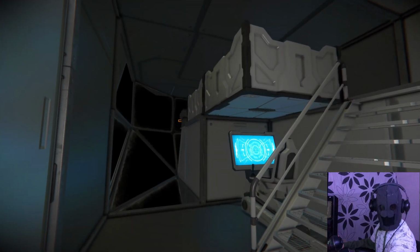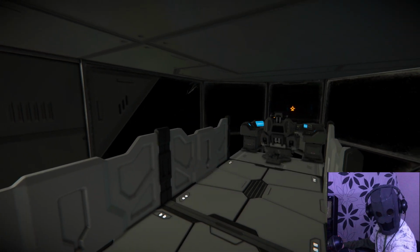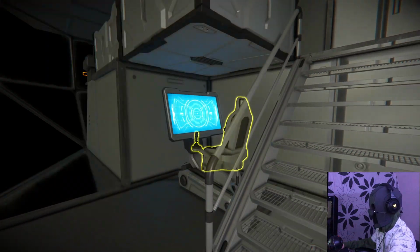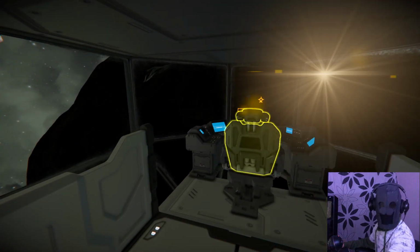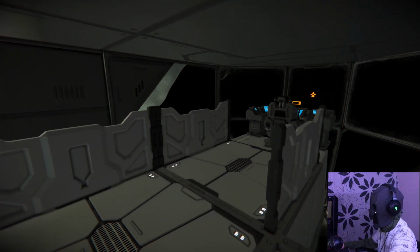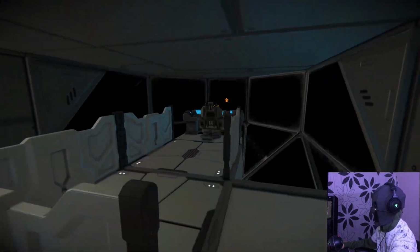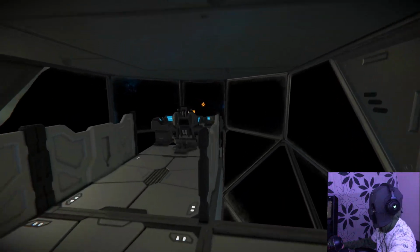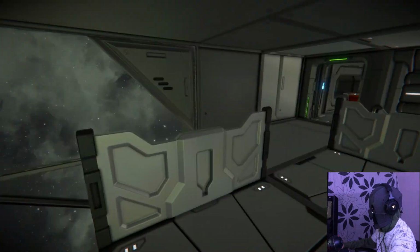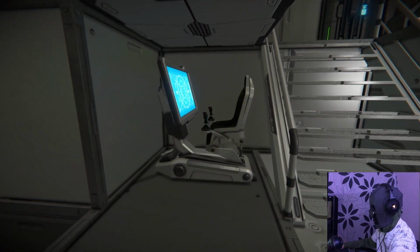So when we come out, unlike the original design, this Corvette can house two crew members. It is fully piloted by one person, but the extra cockpit is either for another crewmate to help you with, there's a turret so you can control the turret on top, or it's honestly just a backup seat. If this one gets damaged, because it is right out in the open and there's glass everywhere that you can get shot from every angle, if you want something a little more protected, you can just use this cockpit.